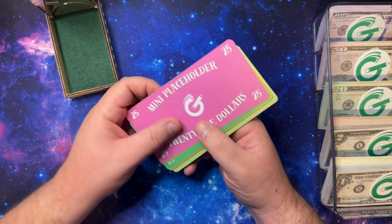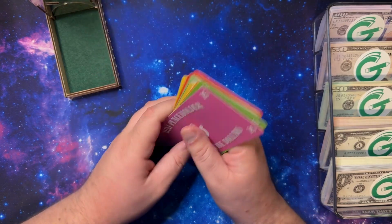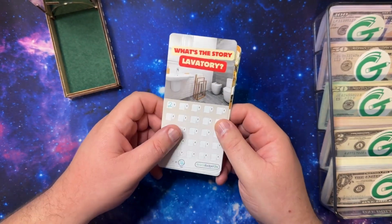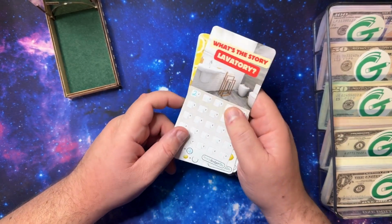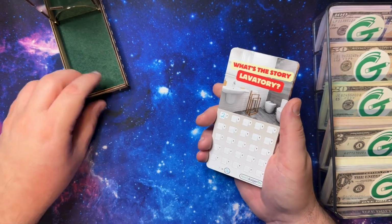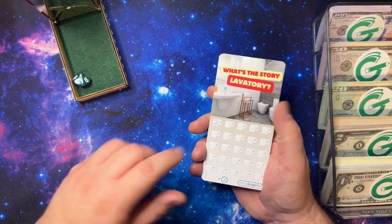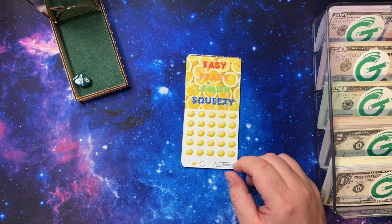And on the back, you have mini placeholders for $25 should you need mini placeholders if you do your minis that way. So I am going to roll a d10 because there's 10 of these, each with its own corny saying, and then I will roll a d6 and that will tell me how much to save. So let's get the d10 roll. Number 2, so 1 and 2, which is easy peasy lemon squeezy.